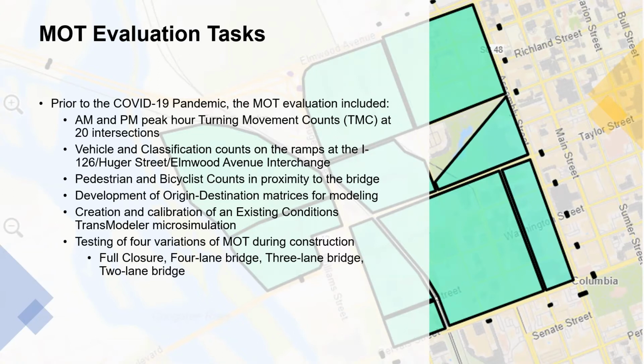Those, if you're interested, we were looking at what traffic would do during a full closure of the bridge. We also looked at alternatives where we reduced the number of lanes on the bridge and kept some open to traffic. So we looked at a 4-lane section, a 3-lane section, and a 2-lane section as well.